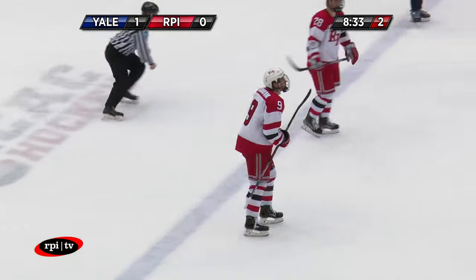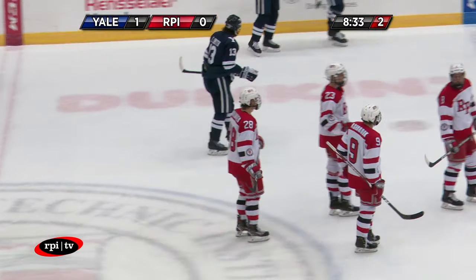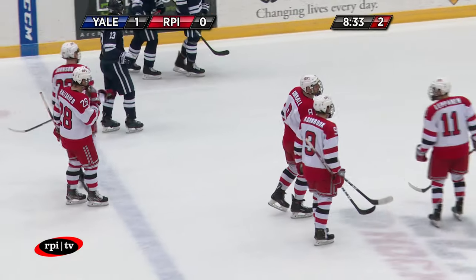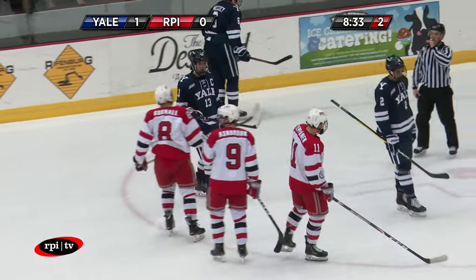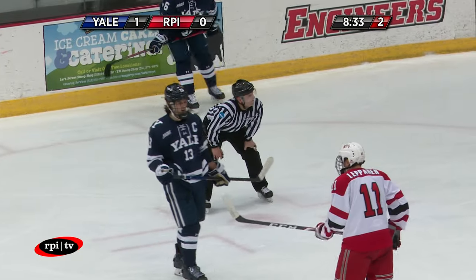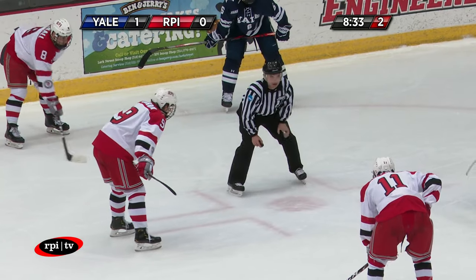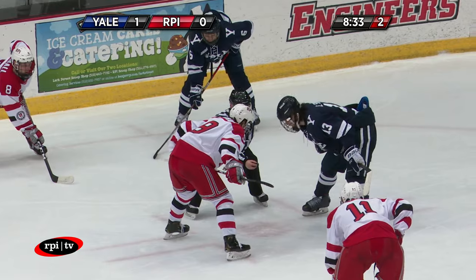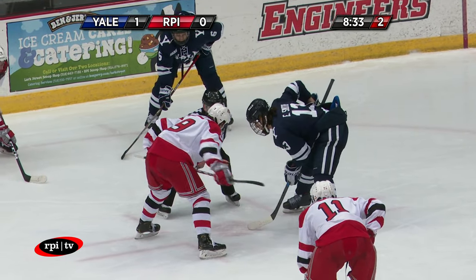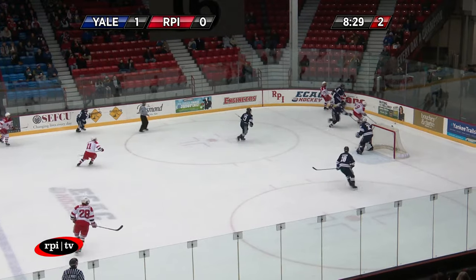Shots are 18-13 RPI. There hasn't been a whole lot going on recently. RPI with some early chances in this period, but it's been a good defensive battle other than that. Both teams holding strong. Yeah, and RPI maybe trying to take advantage of this offensive zone faceoff here. They got Lepinen out there with Gornal and Ashbrook, who've been kind of quiet tonight. Lepinen had a couple good chances that he created, but overall been a pretty quiet night for that group. But Halbauer had a really strong scoring chance earlier in the period.